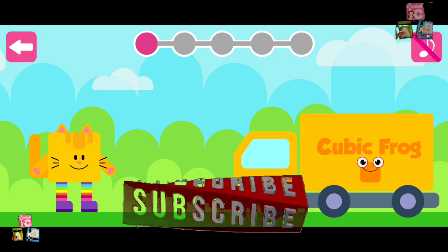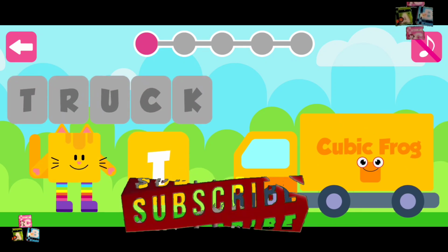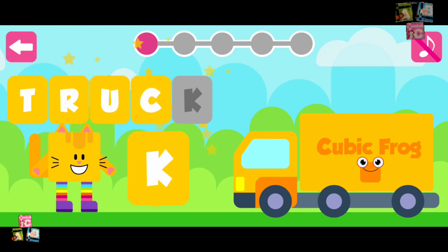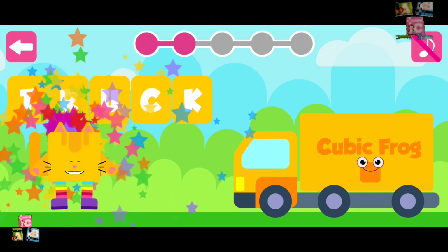This is a heavy yellow truck. Can you spell truck? T. Nice job. R. Great. U. Fantastic. C. Great job. K. Truck. T, R, U, C, K. Truck. Great. Yay!